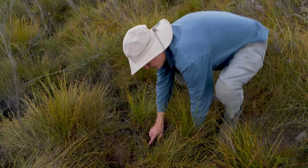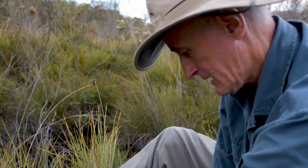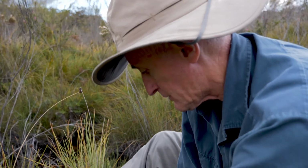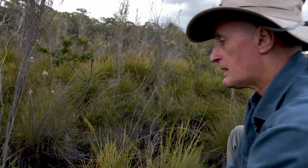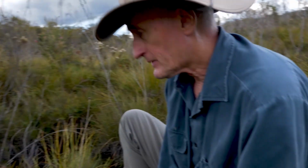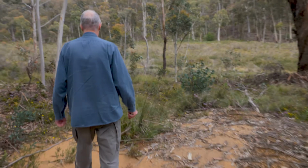This is a larval burrow of a giant dragonfly. This peaty substrate under here is just completely saturated, and squeezed down, you can see the water squeezing out of it. Anyway, amazing complex places and extremely valuable from a biodiversity conservation point of view. So in terms of the long-term future of the Newnes Plateau, in my opinion, the Newnes Plateau swamps and their biodiversity are probably the most important thing that we need to protect.